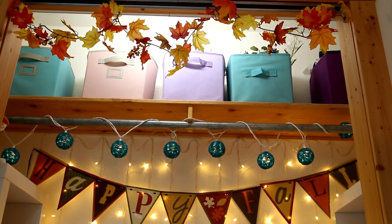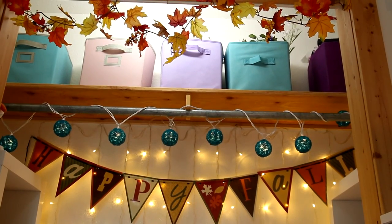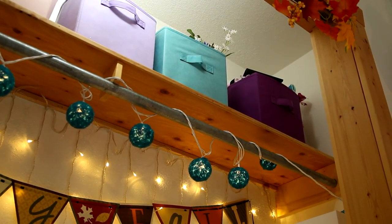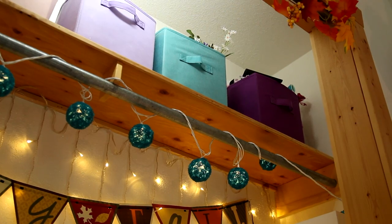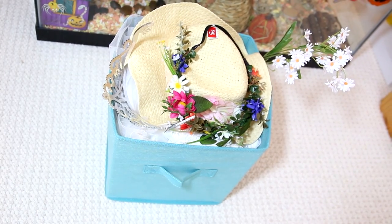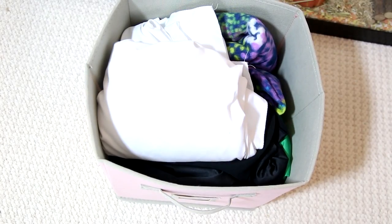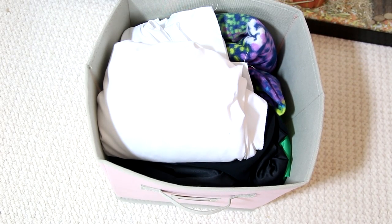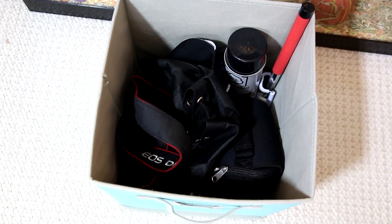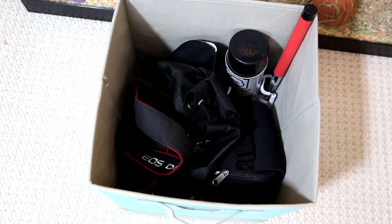Anyways, moving on, behind the fall leaf garland up on the shelf, I have a bunch of storage bins. In the dark purple one, I have a bunch of craft stuff, which is one of those disorganized things that I'm not gonna show. In the second blue bin, I have some photography props. And then in the purple bin, I have more craft stuff. In the pink one, I keep my photography and video backdrops. And then lastly, in the farthest left blue one, I keep photography and video stuff that I don't use that often.